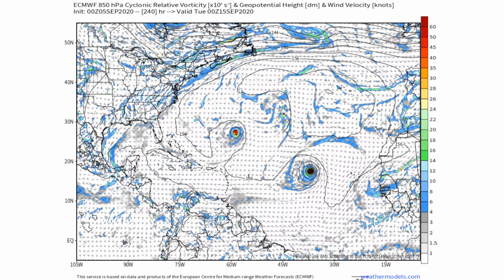Now, this would be the final frame of this model run. It doesn't go far enough out, but we can still see both of these storms fairly well defined, and they both look very, very intense.